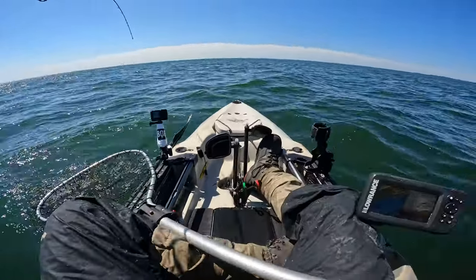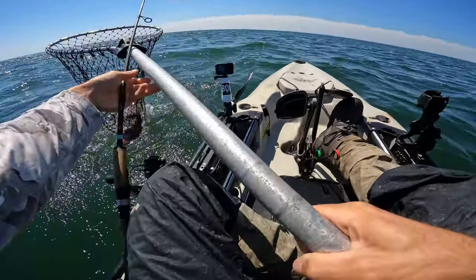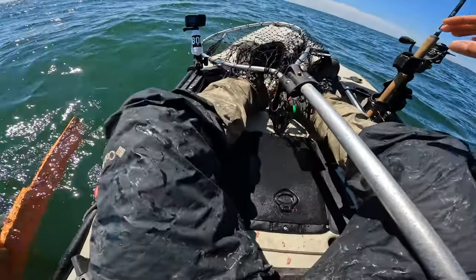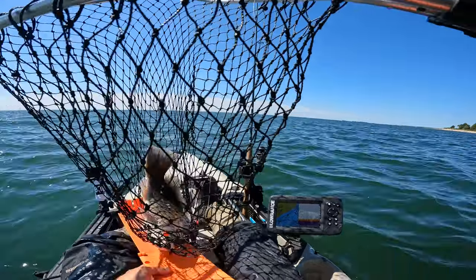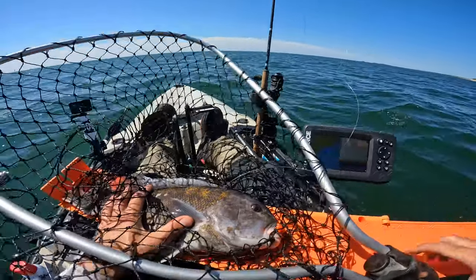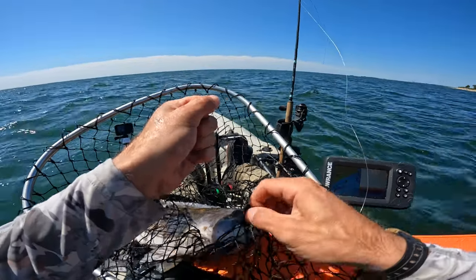Oh, it might be. This might be a keeper, actually. It looks close. Oh, I think it is. I think we just got a keeper tog. All right, let's see. 16, I think, is what togs have to be. Oh, yeah, I think he's way over, actually. He's 17 and a half. That's so sick. I'm pumped right now.